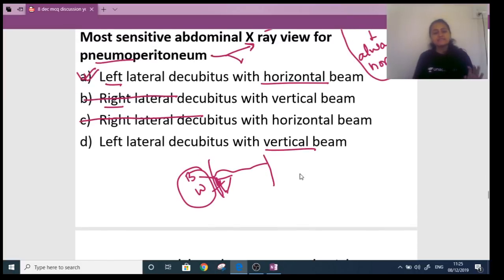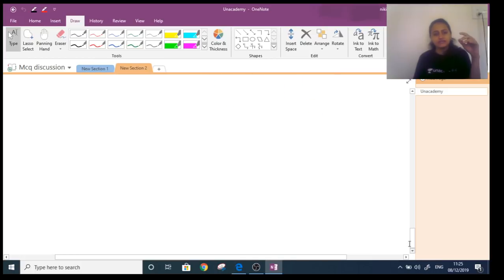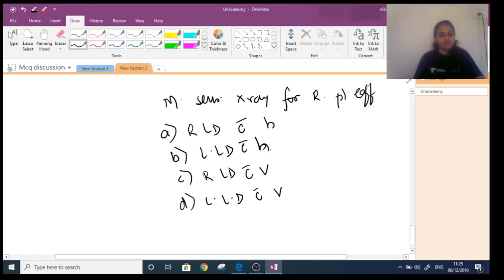Now on the same grounds, tell me which would be the most sensitive X-ray view for pleural effusion. The question is, which is the most sensitive X-ray for right pleural effusion? Options are right lateral decubitus with horizontal beam, left lateral decubitus with horizontal beam, right lateral decubitus with vertical beam, left lateral decubitus with vertical beam. What do you think would be the answer?